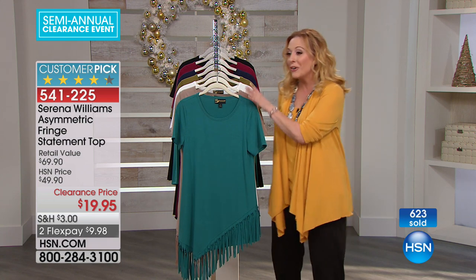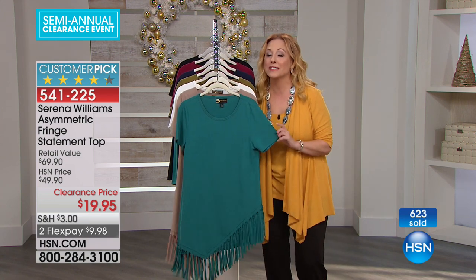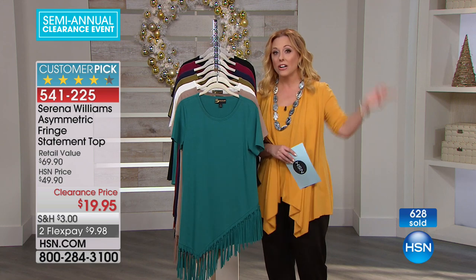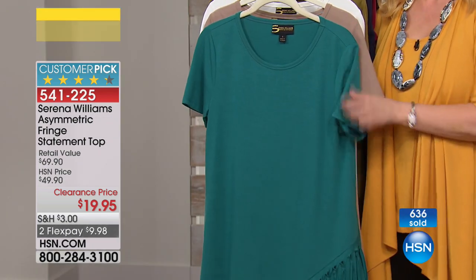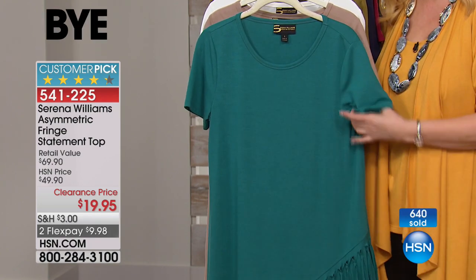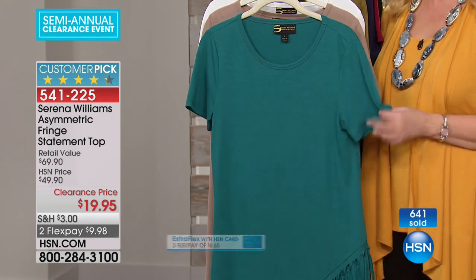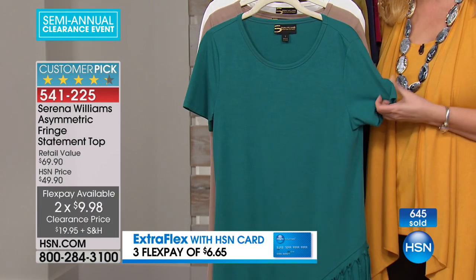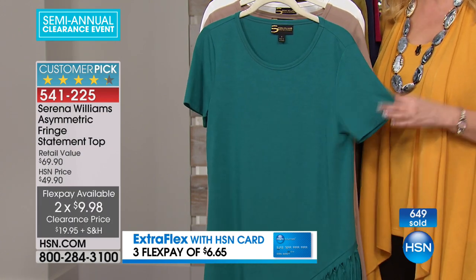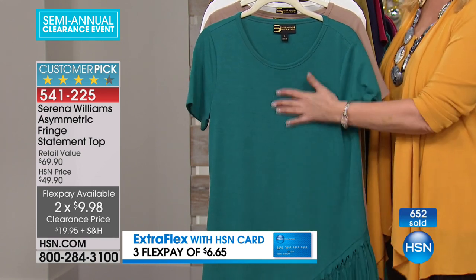$9.98 to get home. By the way, it's under $20, but it's also on FlexPay. If you have an HSN card, you get an extra flex payment, $6.65. Come on, Serena Williams, $6.65. So 600 of these have been picked up, almost 700 of these. So going super fast. I would write down this item number because we've got to move on. I've got more stuff to show you.